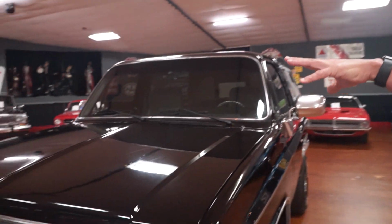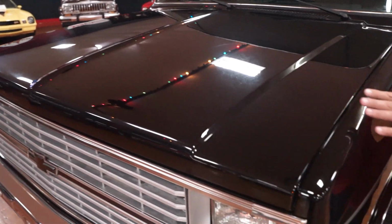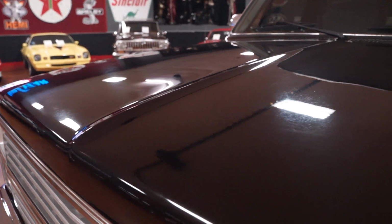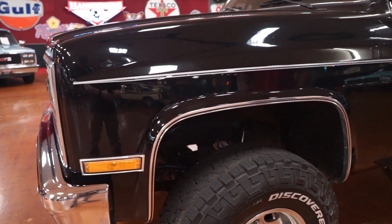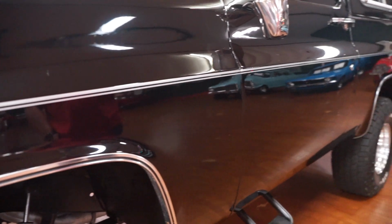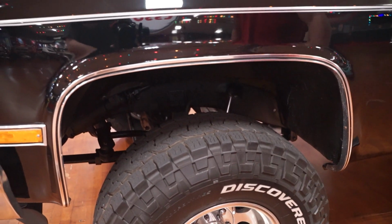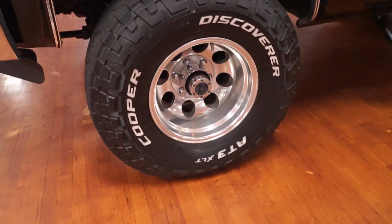Top of the hood looks good. A driver quality paint job on the vehicle. No signs of clear coat fade, any kind of debris in the paint, bubbles, cracking, anything like that up top on the hood area. On the side of the vehicle, you have a lot of black, and the paint looks good overall. You have a gray pinstripe that's going to run down the body line to the fender, the door, and the rear cab there. Wheel opening moldings, chrome with a black insert. Cooper Discovery all-terrain tires. Radial.